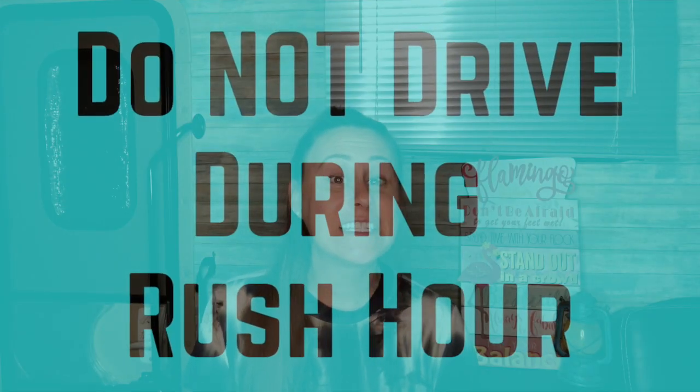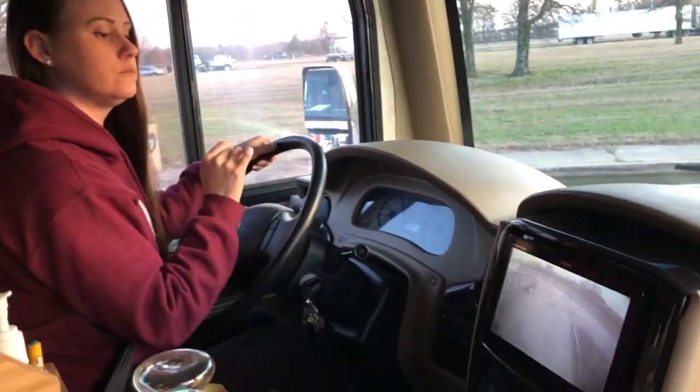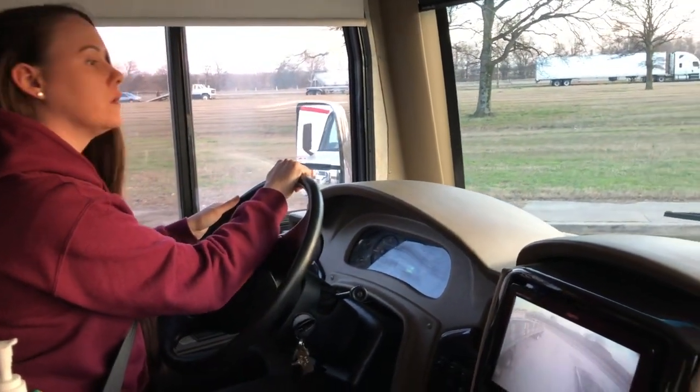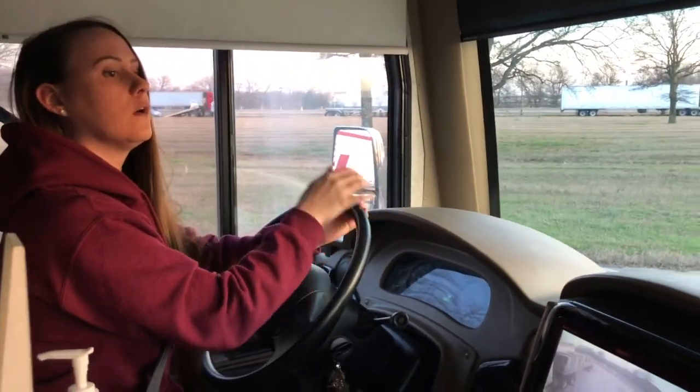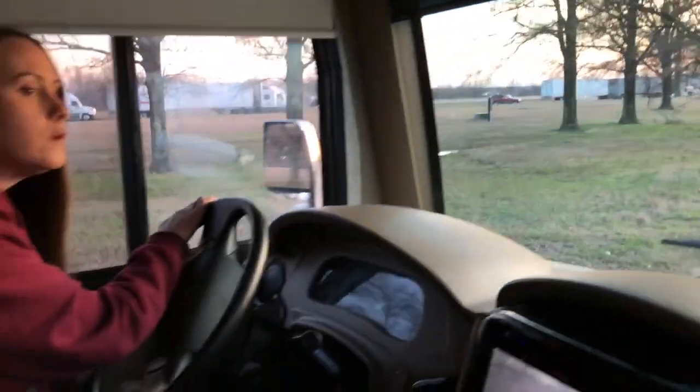My 26th tip for saving money in an RV is to not drive during rush hour. If you're driving through towns or big cities, I will check if it's going to be 5 o'clock or even in the morning, like 8 a.m., and make sure that it's not going to be rush hour where I'm at, because the RV is going to be stopping and going and starting and sitting in places for long periods of time, and that's going to cost you more in fuel. The same thing if you're driving and all of a sudden there's an accident.